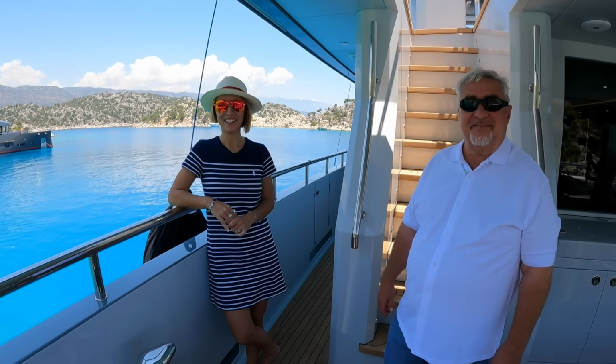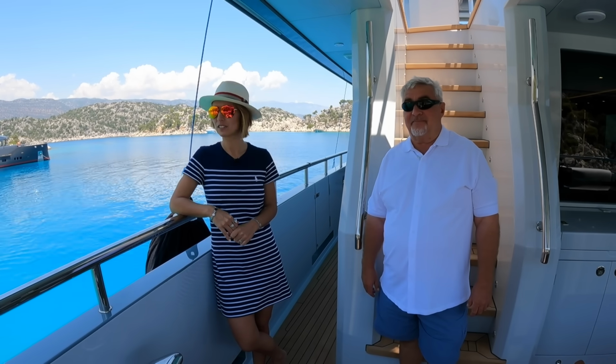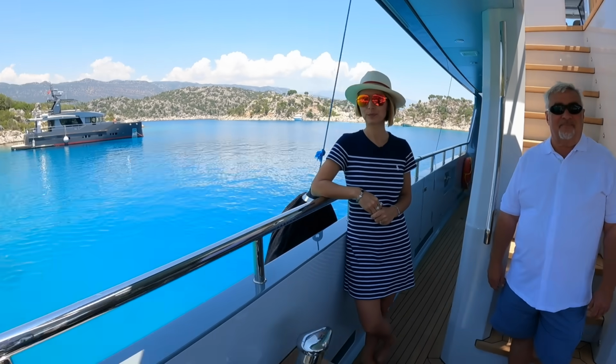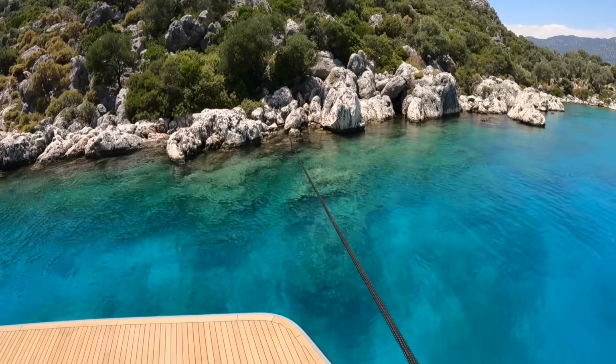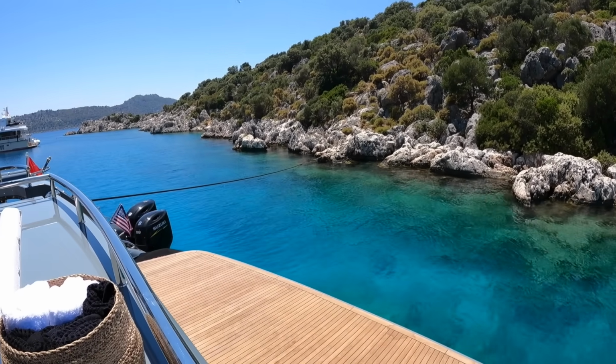Yeah, I mean, a lot of people in the US are not used to doing any kind of stern-in docking, like we do here. Might as well show it. Stern tied to shore, this heavy-duty equipment comes in pretty handy. This would make a lot of people nervous in the US. Not used to doing this.